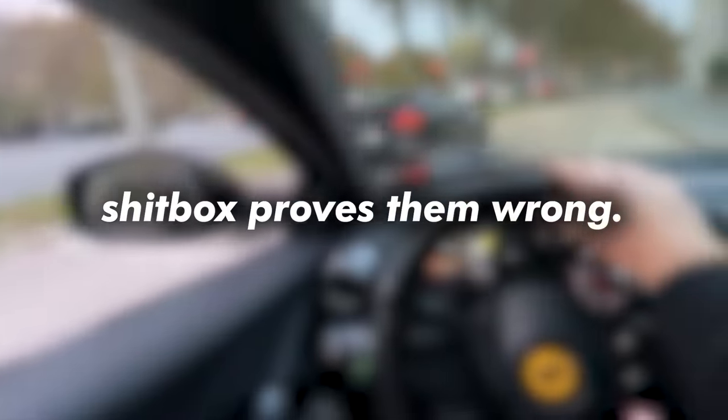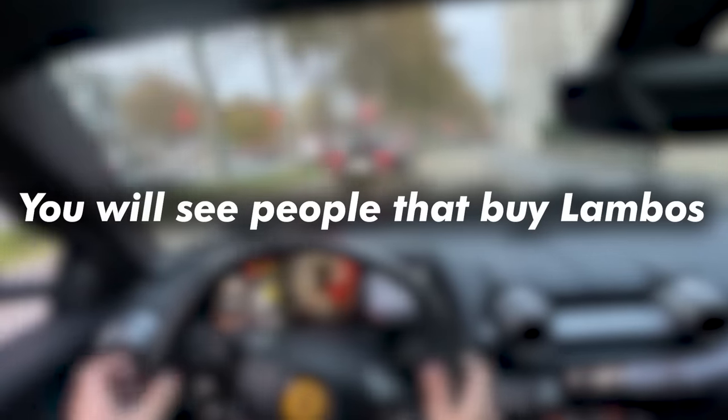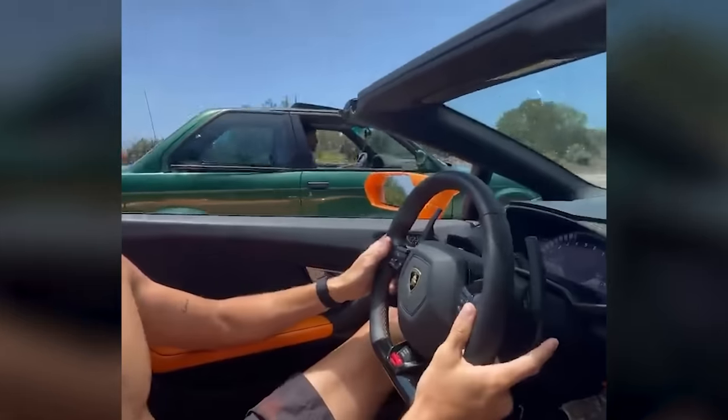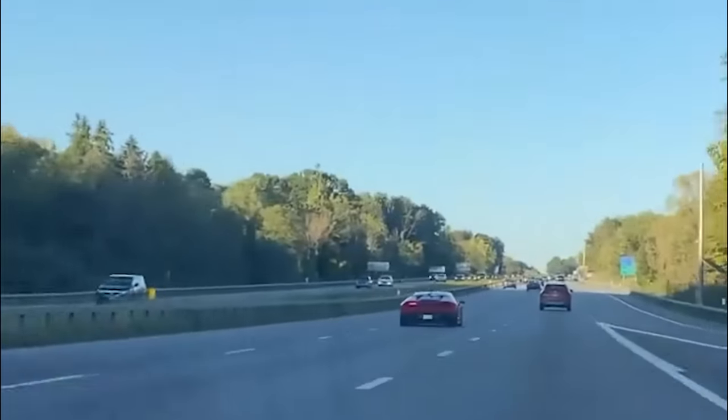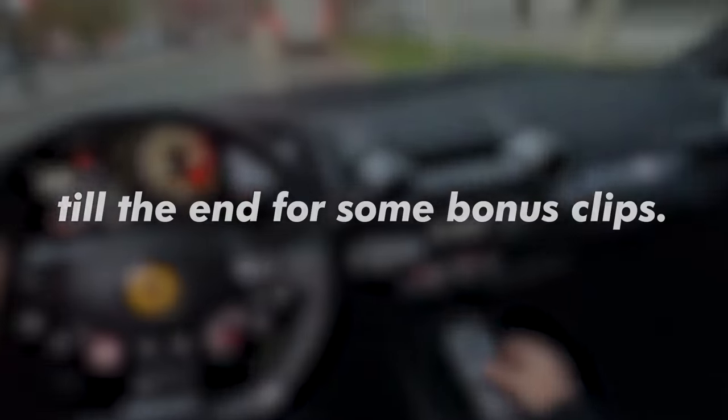They're fast, but some tuned 90s shitbox proves them wrong. You will see people that buy Lamborghinis and think that they're fast. The few ones who actually have the fast Lamborghini. And the ones that tried to go fast, but it went horribly wrong. Make sure to let me know which build is your favorite in the comments. Don't fast forward and stick around till the end for some bonus clips.